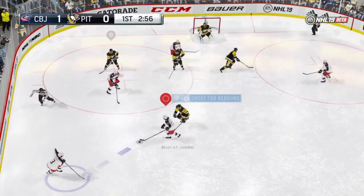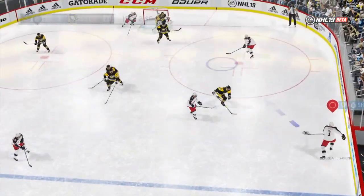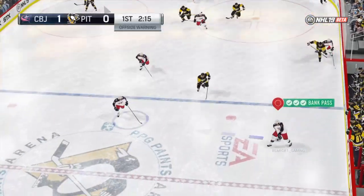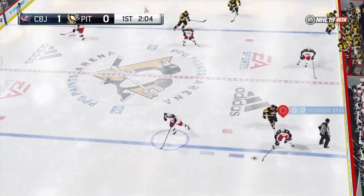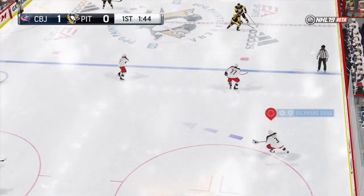Nice face-off win. Pittsburgh's killed it off. Full strength action now. Shoot the puck, crash the net, and you get a goal once in a while. You pass it around the outside and never shoot. Looks great. Never happens. Passing one off now to Jones.